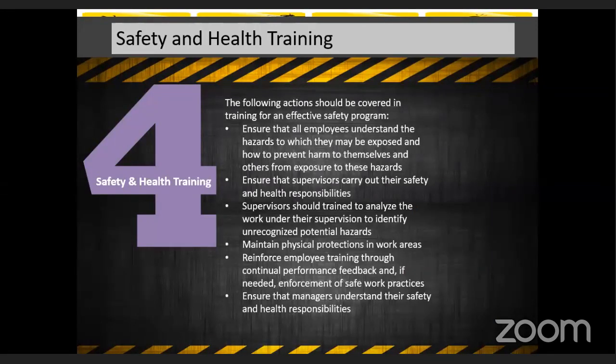Then, so what are the actions to be taken? Ensure that all employees understand the hazards to which they may be exposed and how to prevent harm to themselves and others from exposure to these hazards. So the training must include the hazards that can ensue in a workplace. All this must be explained to employees.